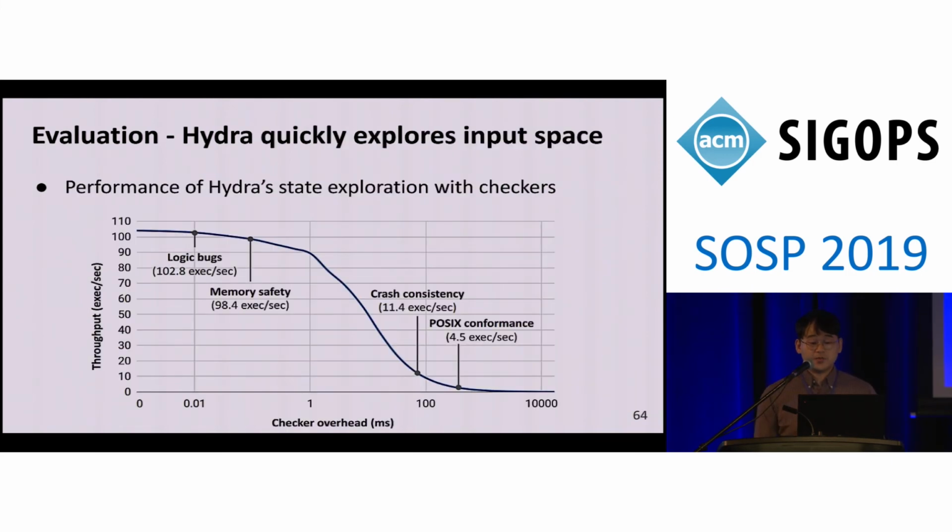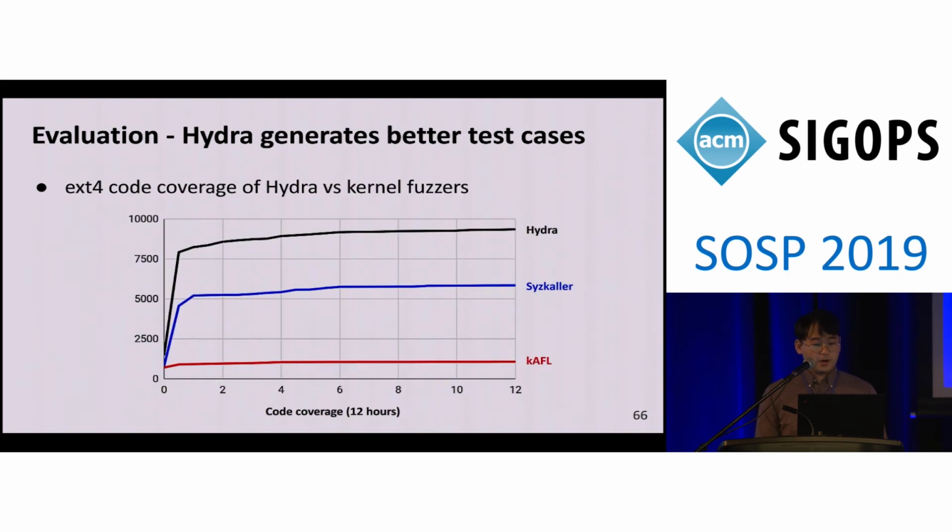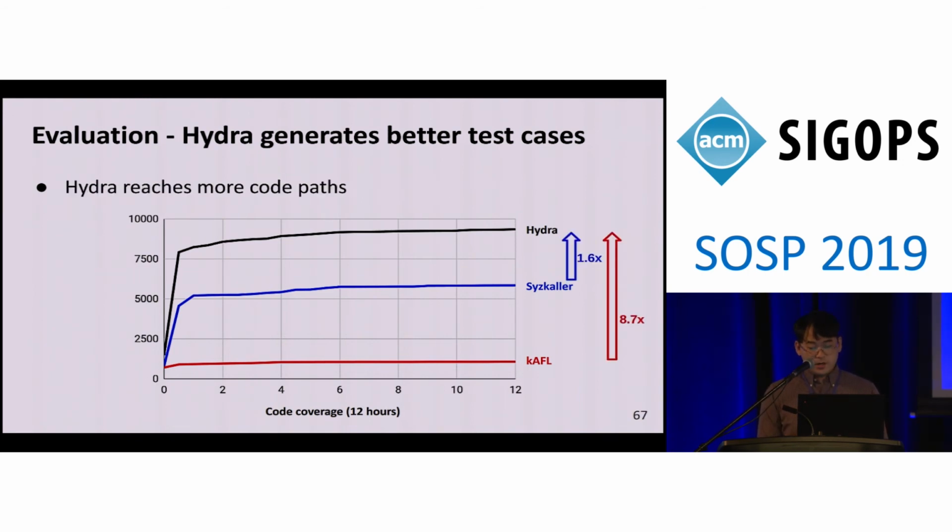And Hydra does quickly explore the input space because basically it's a fuzzer. So even though the throughput of Hydra is bound by the performance of each checker, it's still faster than VM-based approaches. Also, it generates better test cases. If we compare the code coverage for fuzzing the ext4 file system for 12 hours, we can see that Hydra outperforms Syzkaller and KFL.